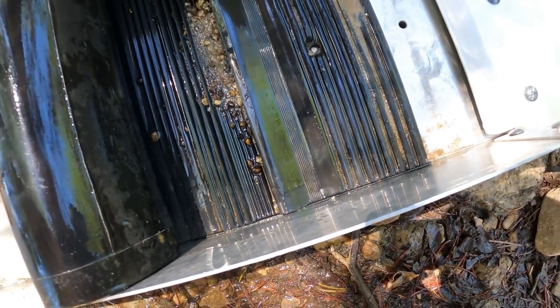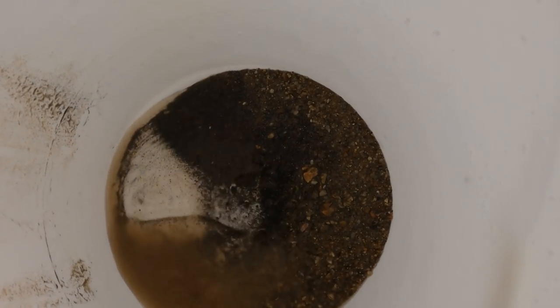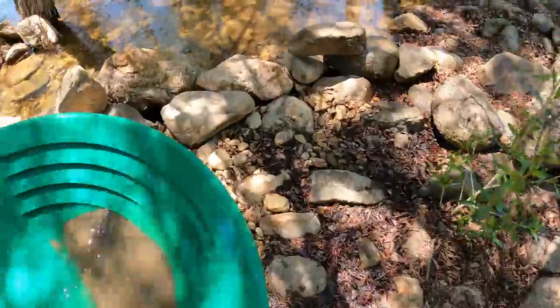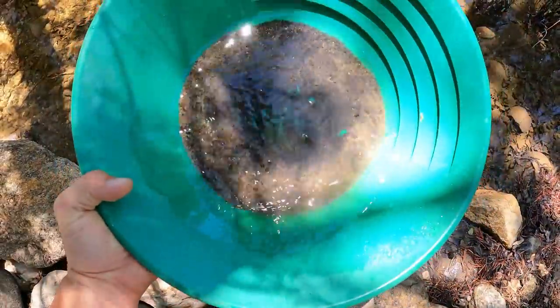All right, let's see what we got. And here's what I got out of the first run with the sluice. Time to throw this in a pan and see what we got. Oh, over here at the pond, lots of black sand. Oh, nope, mica. All right, let's see if we got any gold.